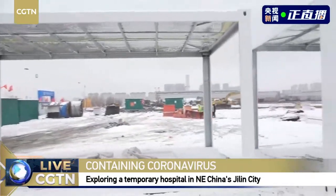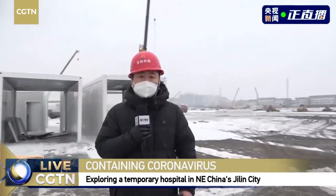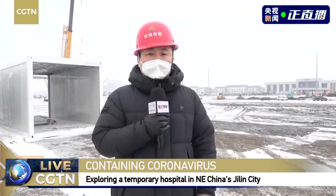So now we can see more construction workers and materials. They are entering this compound, and we will stay tuned. We will follow the situation.